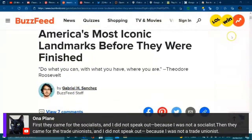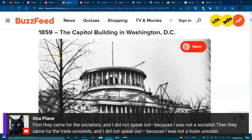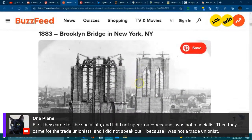Okay. Let's share some of America's iconic landmarks before they were finished. "Do what you can with what you have, where you are." Theodore Roosevelt. 1859, the Capitol Building in Washington, D.C. Brooklyn Bridge in New York.